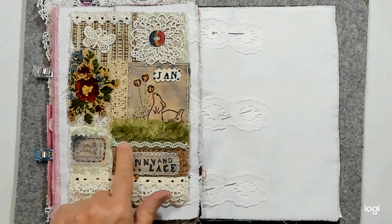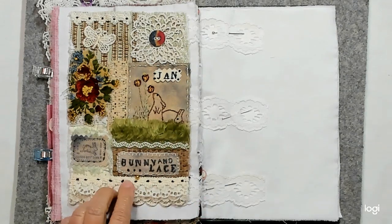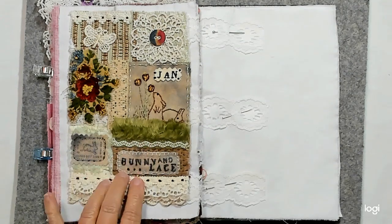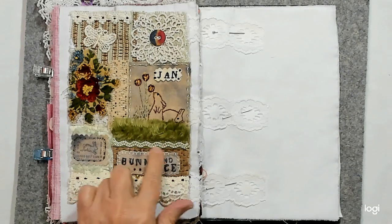And over here, I added a little piece of trim, just some that I got from, I don't know, Joann's or Hobby Lobby or Michael's. I'm not sure where it came from. It's not vintage, it's just some trim that I had. And it looks like little leaves.